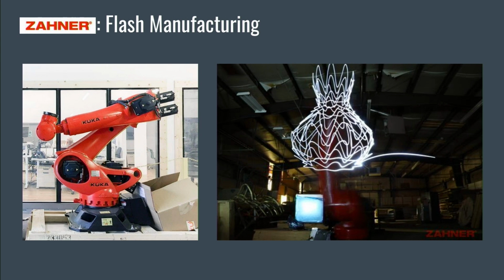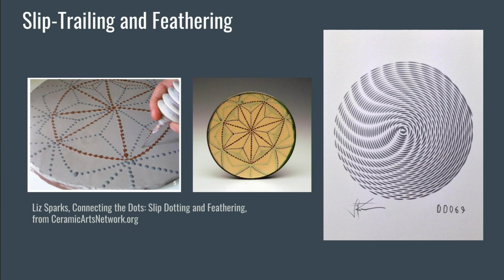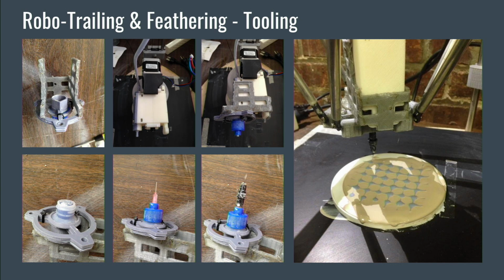I mean, digital manufacture really could be anything. So I now knew, after doing all these drawings, where to go. But as far as what to do, I was thinking back to grad school, where I was working in the studio next to Liz Sparks, and she was really interested in slip trailing. And when I got in touch with Keith and we decided to collaborate, he was like, I'll send you a pump if you want to do stuff with that. And I was like, yeah. So I'd been thinking about slip trailing, but now I got to do it.